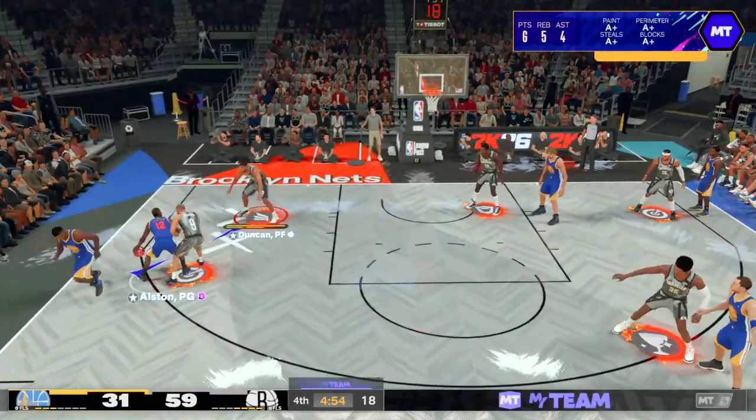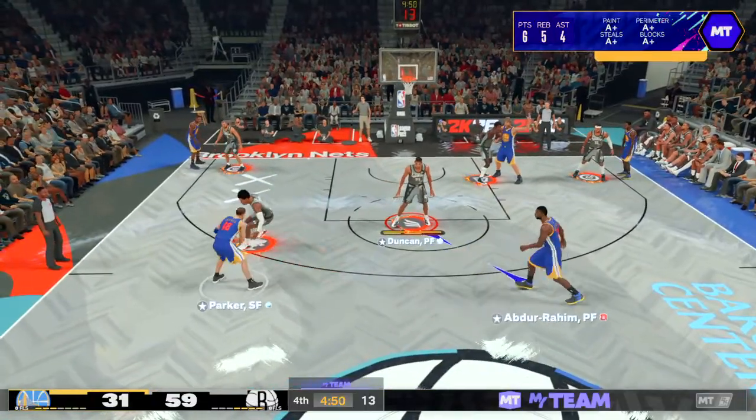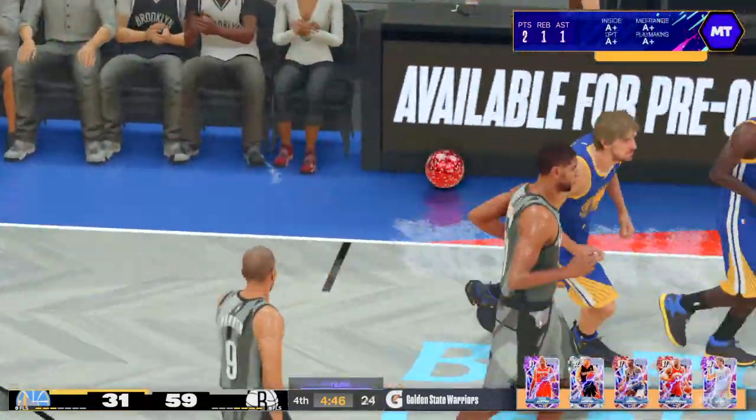And with the fourth quarter upon us, time is running out for this game to become competitive. So with Curry sitting on the bench, here's the group that Steve Kerr has on the floor. We've got Rafer Alston. Pau Gasol is out there with Parker. And it's Greer in at the shooting guard.